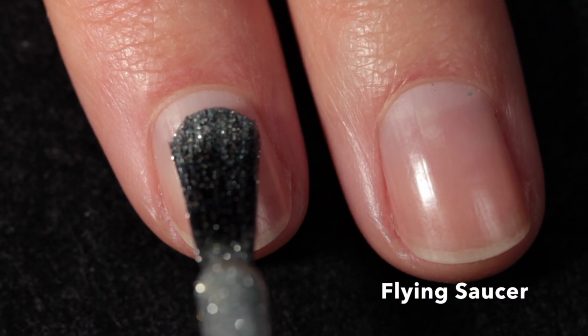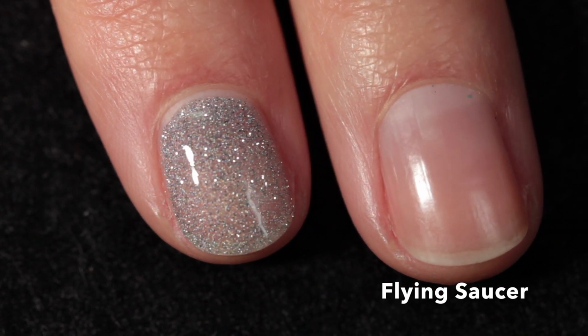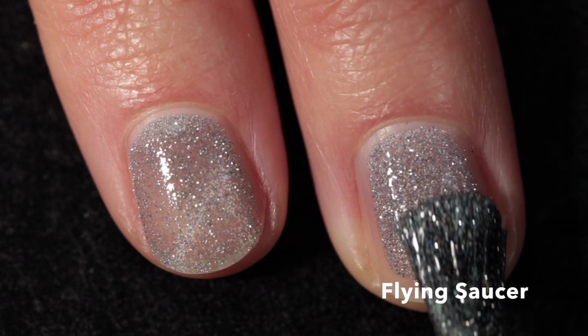So next up we have the Firework Flashback set, and these polishes all feature hollow reflective glitter, and they're also magnetic.